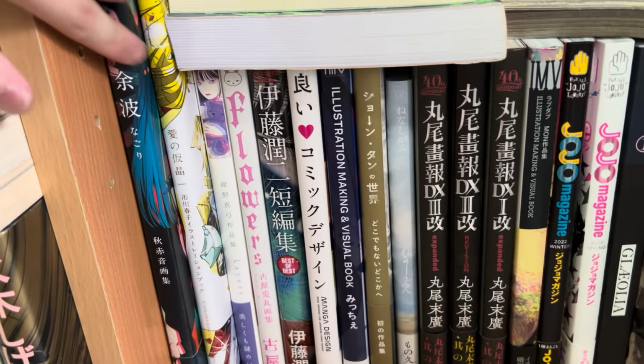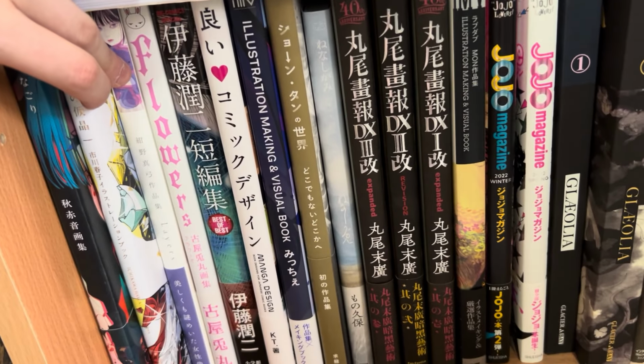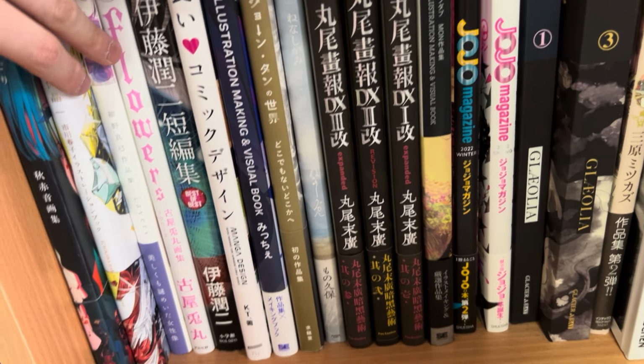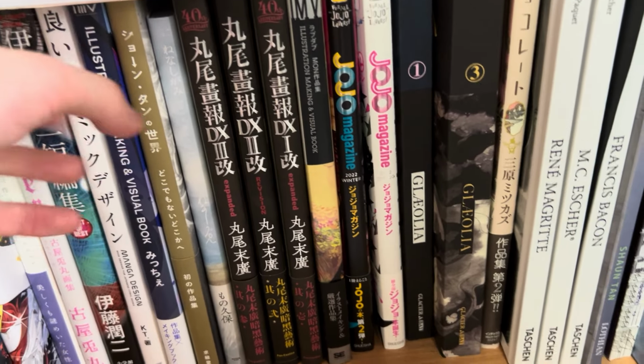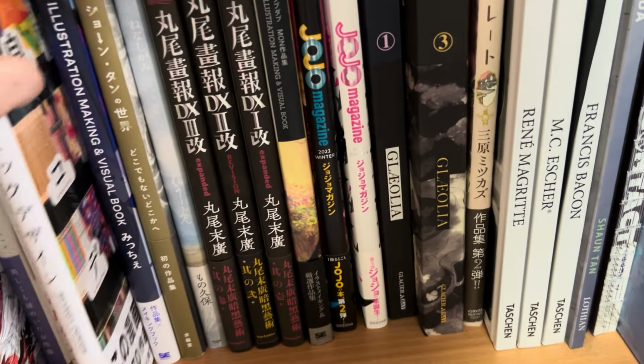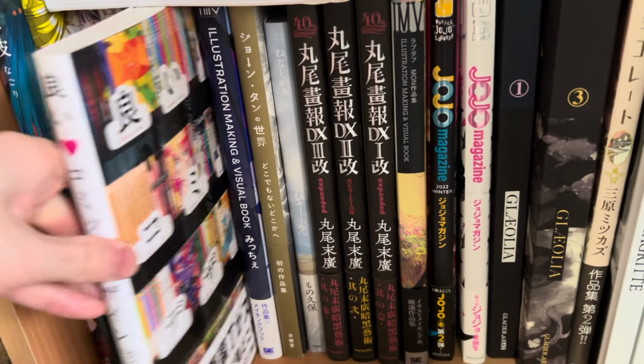And then these are where the other art books are. Yeah, so Aki Akane on the very left, Land of Illustrious art book. We've got one called Layers, Flowers by Usamaru Furuya. We've got Junji Ito. We've got Good Cover Designs, it's called. It's just some art book showcasing nice cover designs in manga.